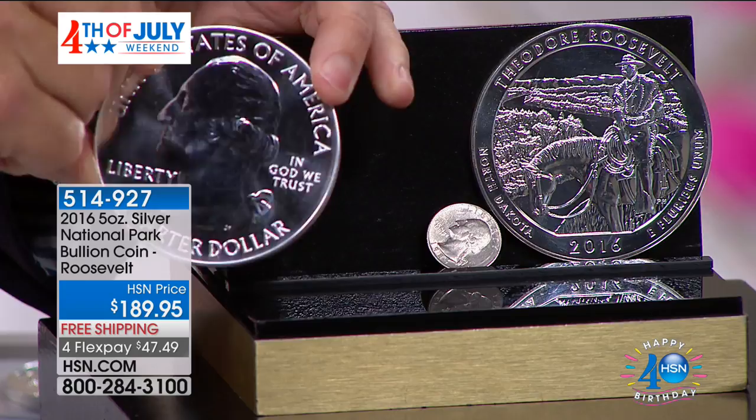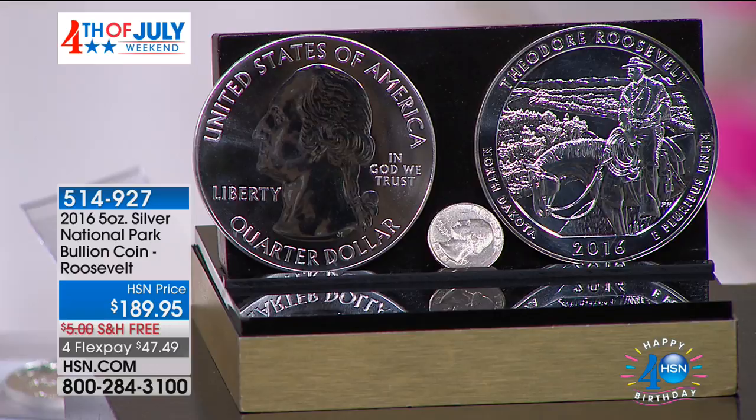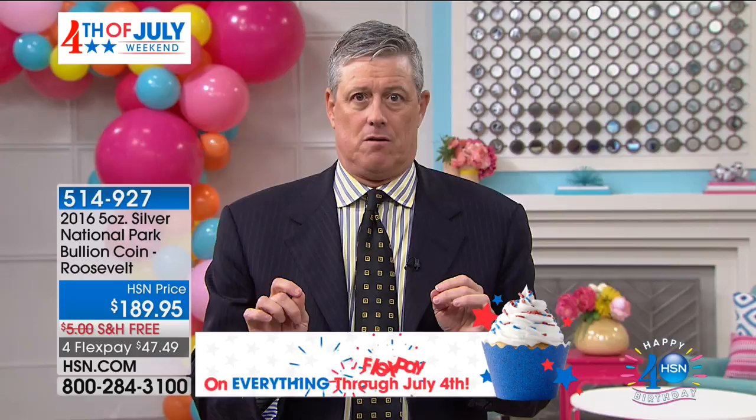Once again, 999 fine silver right there, 5 ounces, and there you go, of the Teddy Roosevelt. Actually, that's the Ozark. I'm just showing you the other side of that. So when you look at this, understand it wasn't that long ago that the silver in this was $250, because it's $50 an ounce. There's 5 ounces of pure silver. The melt value was $250, okay? We're at $189. Understand, you get over a quarter pound of pure silver.